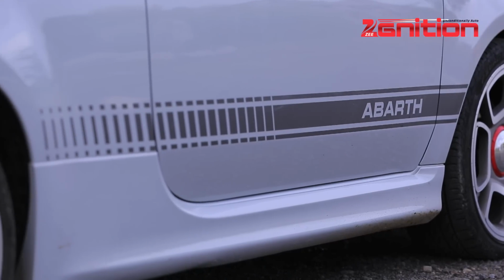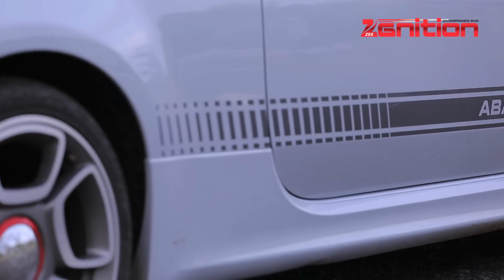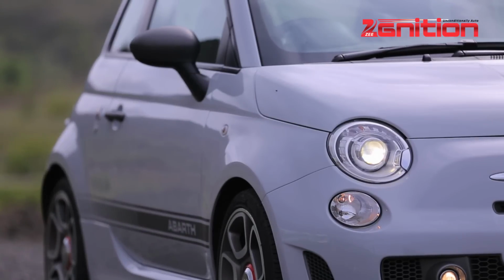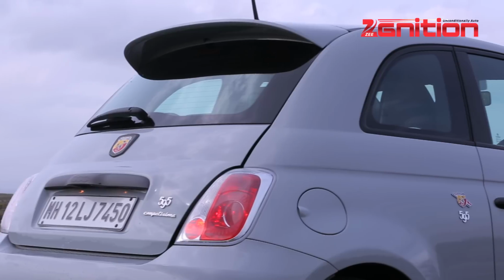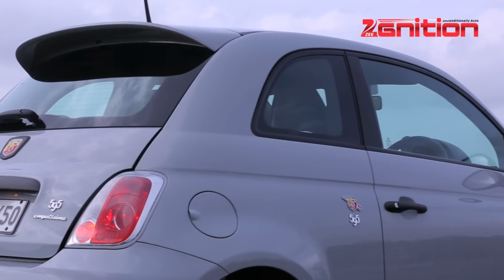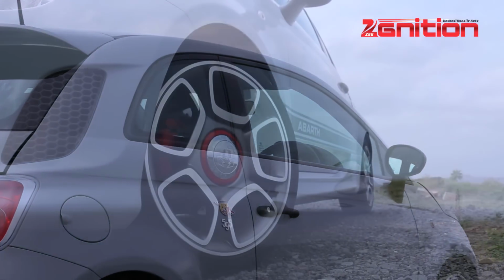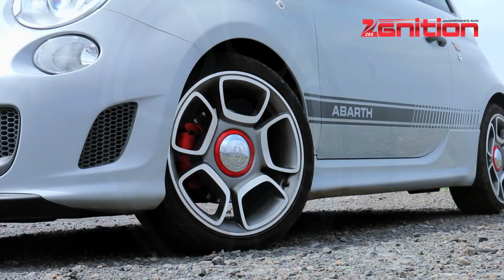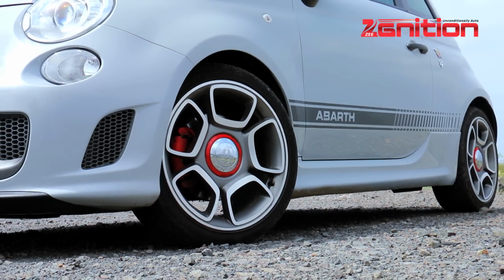With its length not much more than a Maruti Celerio, but much wider track and lower height, combined with its curvaceous retro lines sitting low to the ground, the 595 almost looks like a caricature of a small sports car. And then there are those massive 18-inch alloy wheels, which can only be described in one word, which starts with an S and ends with XE.